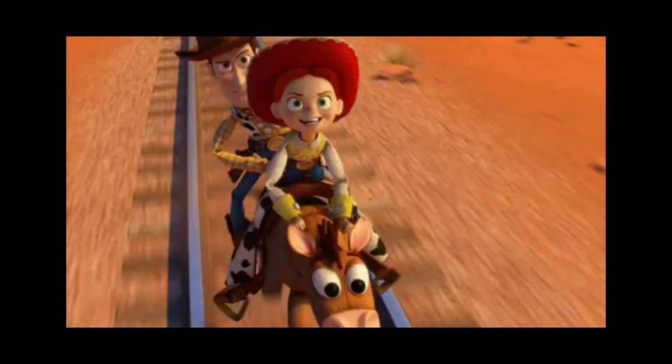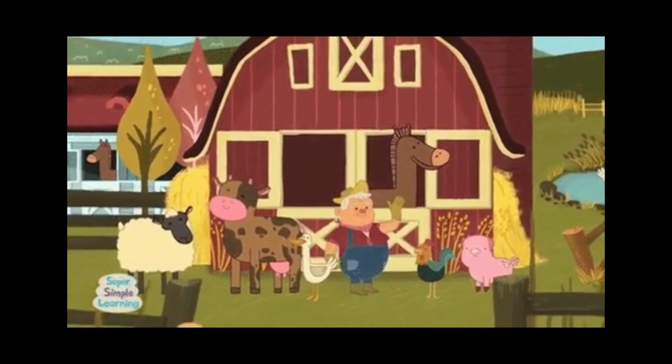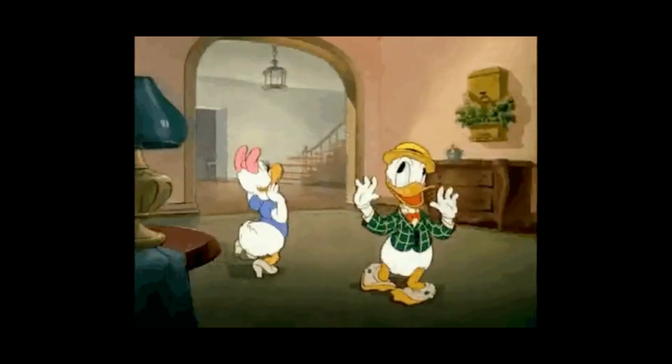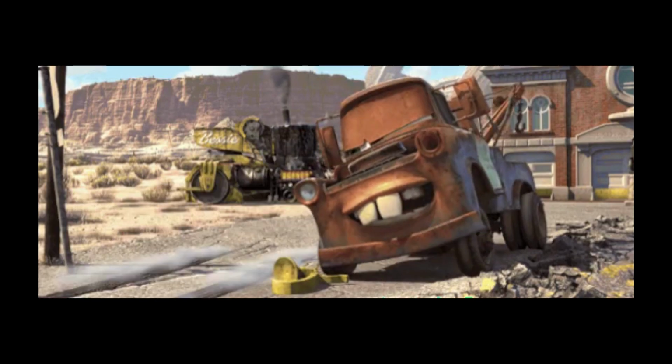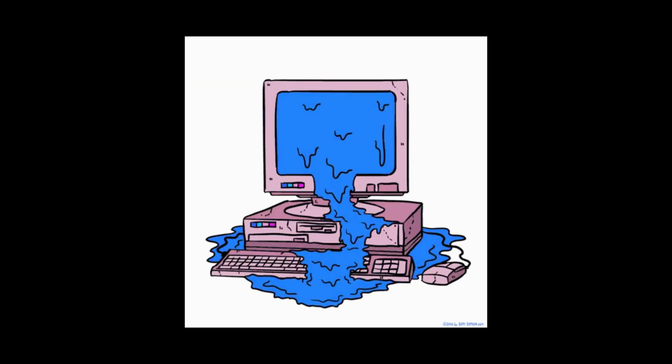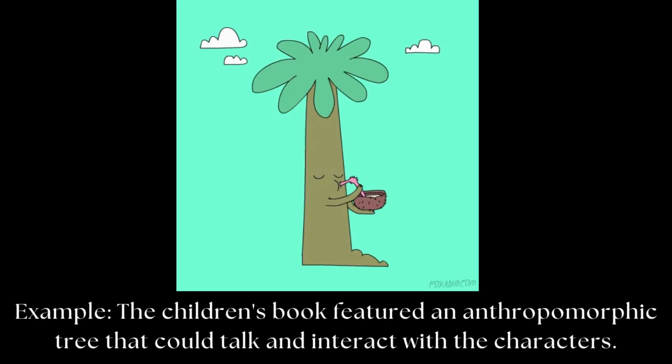Anthropomorphism can also be found in literature, such as when animals are given human-like personalities and behaviors, like in George Orwell's Animal Farm. But it's not just limited to fictional characters. We also tend to anthropomorphize things in real life, like our cars or even computers. It's a way for us to relate to objects on a more human level. For example, if you're having trouble with your computer and you say, "My computer hates me today," that's anthropomorphizing your computer. Here is a sentence example. The children's book featured an anthropomorphic tree that could talk and interact with the characters.